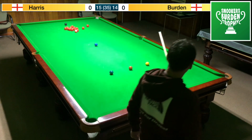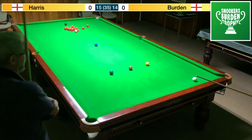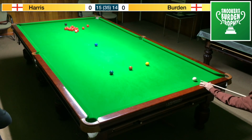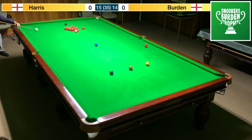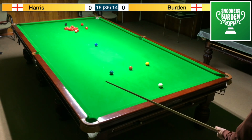Breaking off there, textbook break. Has he hit it hard enough? Just. This is the last frame of this current session. And the scores are currently 15-14 to Mark Harris. So Steve has actually pulled things right back. If he can win this frame, then it'd be 15-all going into the next session. Dare I say the next session could be the last session of this series. The scores are where they are.